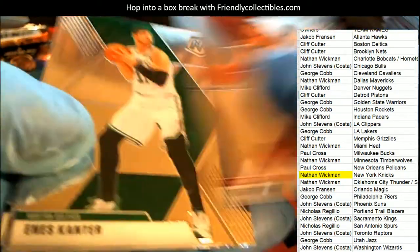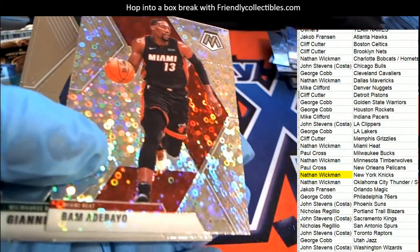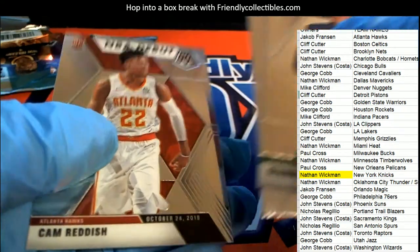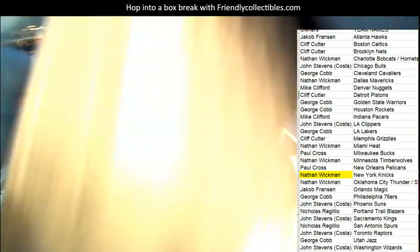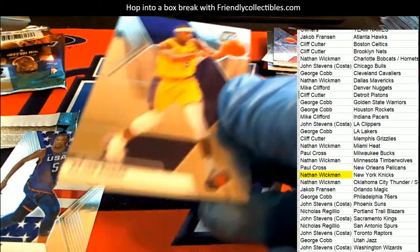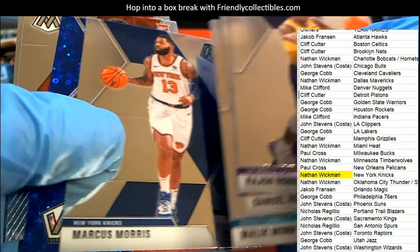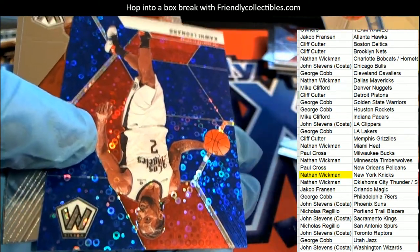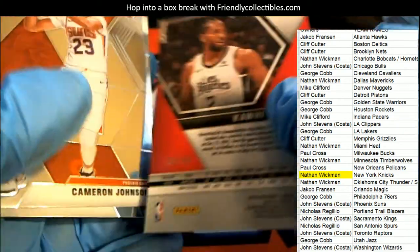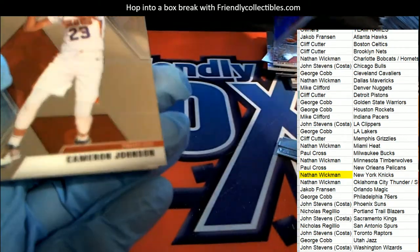Good luck, everybody. There's a Heat Mosaic. What else is popping out of here? Come on, one more big one. One more big name rookie. We need another big name rookie at least. In the last pack, what is this? It's a Kawhi Leonard, numbered 85. So a very nice Kawhi Leonard for the Clippers.